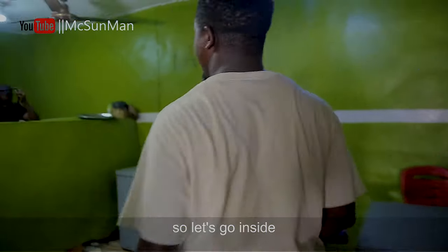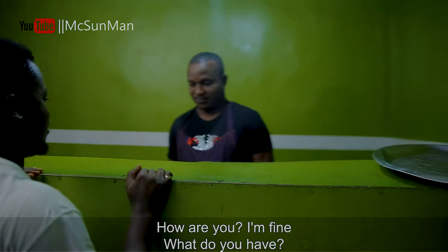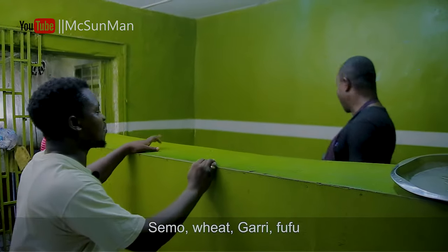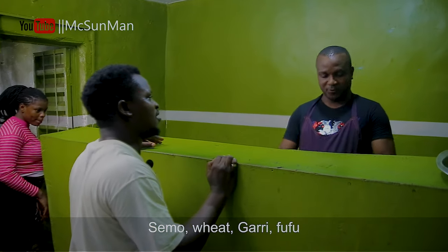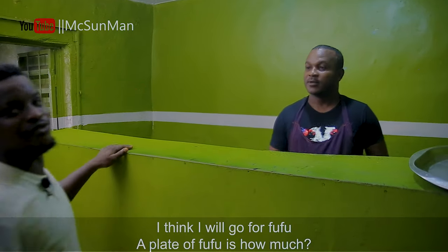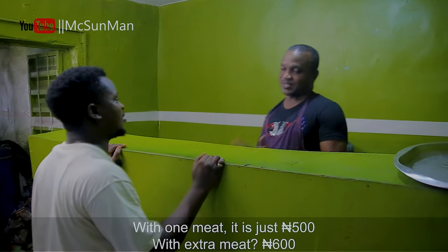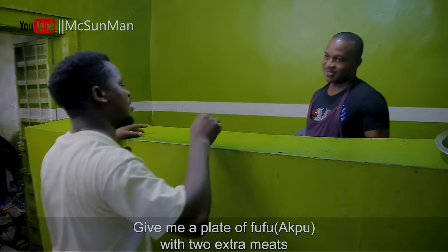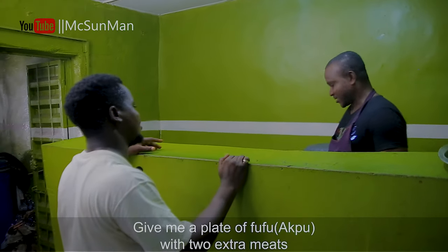So let's go inside. Good afternoon. How you doing? Oga, which kind of food do you have? Semo. Wheat. I think I go for that fufu. Plate of fufu is how much? Just 500. Extra meat, 600. Give me plate of fufu, akpu with 2 extra meat.